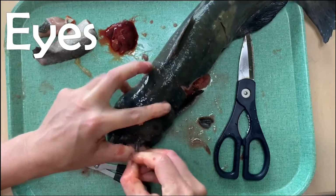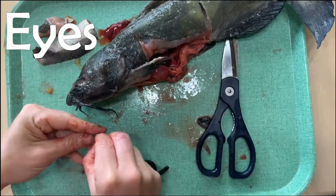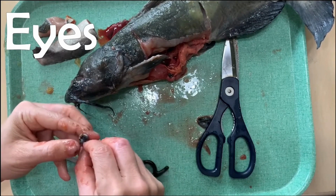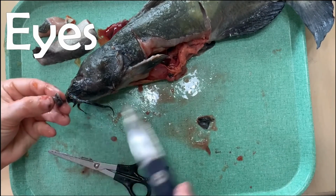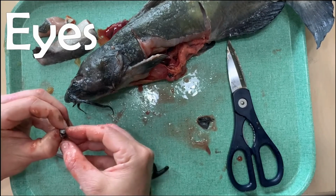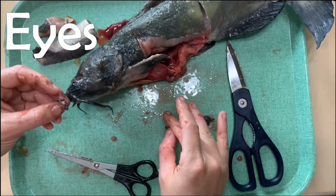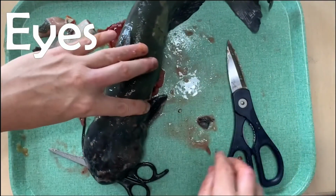And you can see this guy's holding on, the optic nerve is holding on. So we've got that same optic nerve that connects our eye to our brain. And I'm trying to get this lens out and it's being a little finicky. All right, and there is one of our lenses. So you'll notice it's not very big compared to the rest of the eye. We'll look at the other one and see if the other one is bigger or smaller or the same size.